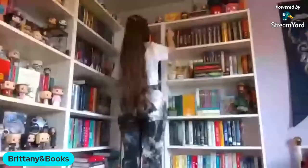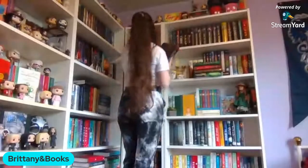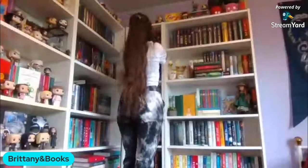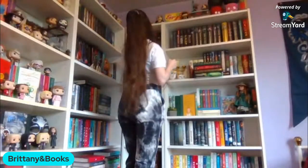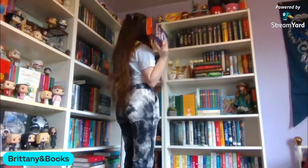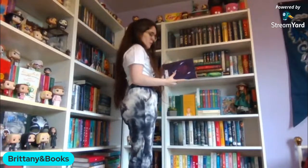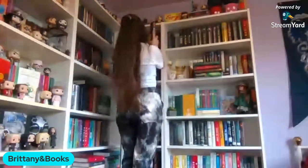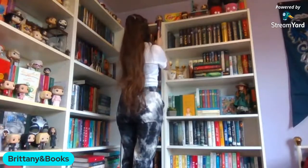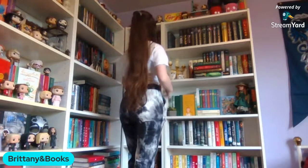Okay, we're going to move Children of Blood and Bone over here, because I didn't really like it, and so I don't want to have to look at it all the time. I'm going to move this book over here because I need to be able to fit the rest of the Cursed Dark and Lonely series. It's called Curse Breakers. I don't know why I just said the full title. Okay, this is taller. But now I've got extra space going on.